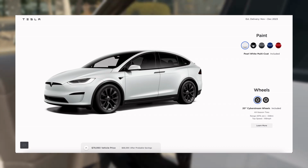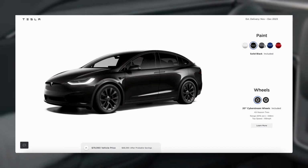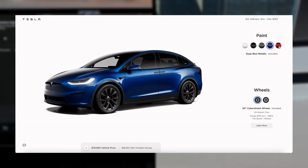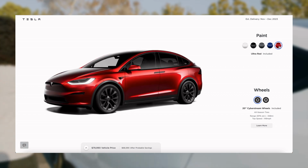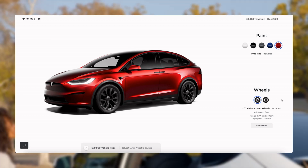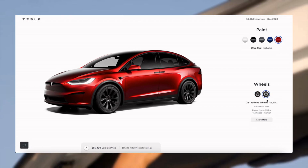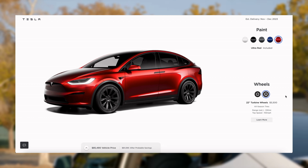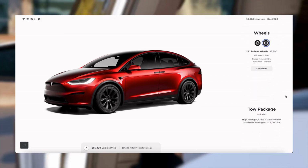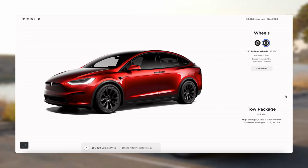Much like the Model S, all five colors, the same available on all Teslas, are included and free in the Tesla Model X. Both Model X trims have the option of either the 20-inch Cyberstream wheels included free or the 22-inch turbine wheels available for an additional $5,500. The inverse relation of range and size and the direct one of size and performance holds true as always. Both Model X trims come with a free tow package capable for 5,000 pounds.